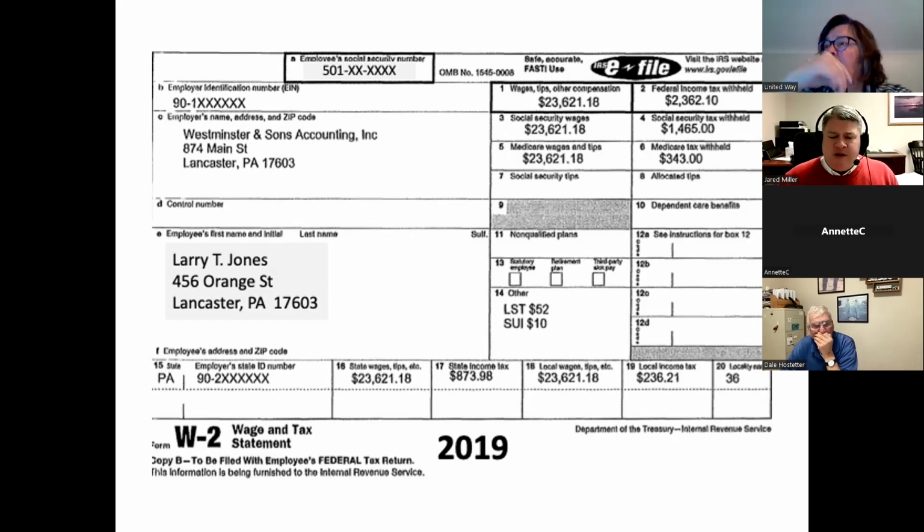So probably depends on your site coordinator. Typically, if I'm preparing returns and I know they're going to be in Lancaster County and in one location, I will put just code 36 in the locality name on the input screen. That makes it a little bit easier for the local return. We'll talk about that preparation in our fourth session. But pretty much we will enter the information exactly as reported on the W-2.